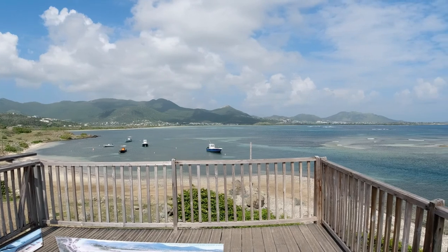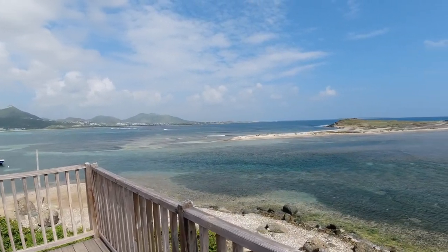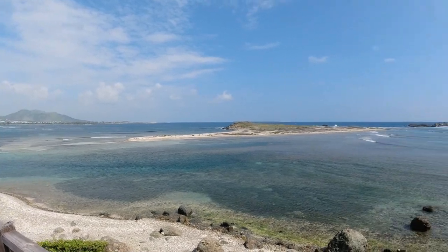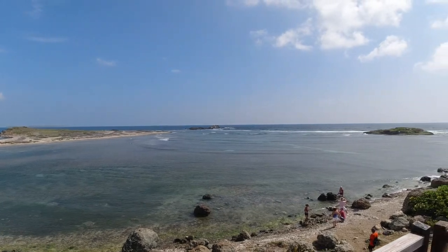Here's another look of our second stop, French side of Saint Martin. Just panning around slowly.